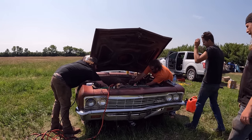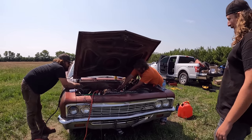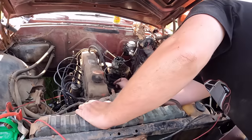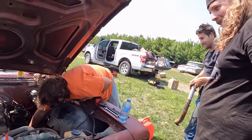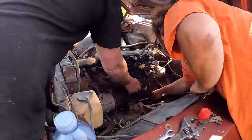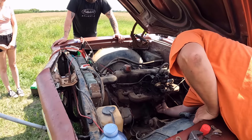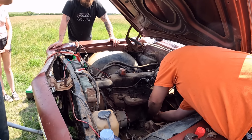Timing. Oh, that poor starter. It's probably, yeah, you know what? Closed. Where was your old man on that one? Get it with a hammer. Oh, he's probably napping. It's open though, I can feel it. You sure? Yeah. Kind of half open though, for sure.